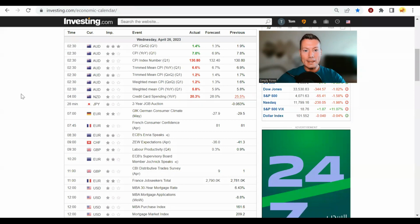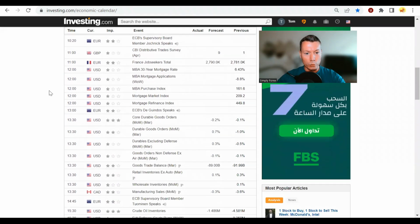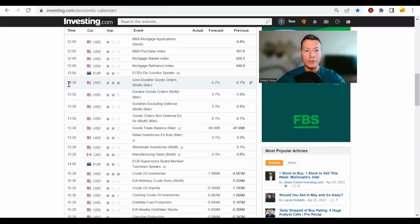News for Wednesday, the 26th of April. So overnight, we had some big news coming out of Australia, the CPI, and that was better than expected. But that hasn't really given any strength to the Aussie dollar as yet. But let's see, it might creep in throughout the day. So that's been and gone. The first piece of news we're interested in is this. At 1:30 London GMT, we got core durable good orders, coming out of the US.